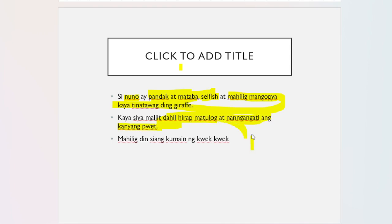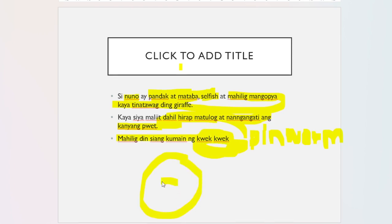So it resembles pinworm infection, di ba? We are referring to the possible resemblance of symptoms with pinworm infection. And mahilig siyang kumain ng kwek-kwek. So why kwek-kwek here? I'm referring to the egg. Para siyang merong egg ulit. So parang si kwek-kwek, 'di ba? Itlog tas na balot. So parang ganun din. Si Nuno na mahilig sa kwek-kwek. Pandak na mahilig sa kwek-kwek. So yung kwek-kwek here, we are referring to the egg.